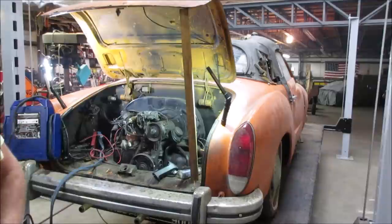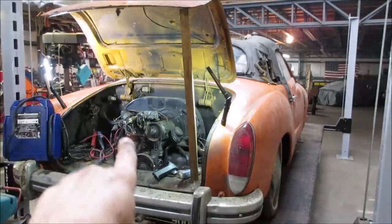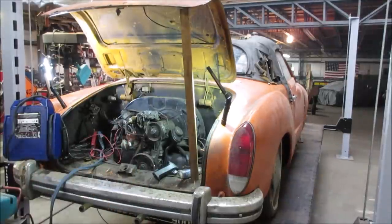Sorry, we'll let it cool down again. Getting there. Again, the more it spins, the more the compression starts to come up in the cylinders. We'll try it maybe one or two more times. If we don't get it, I'm gonna pull the plugs back out, dry them all up, except for the one plug that's screwed in the corner. I'm not gonna touch that one.